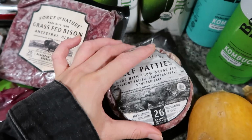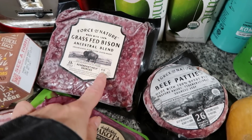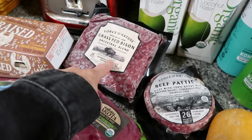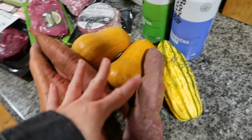And then I also got some patties. This is just regular beef, not with organ meats. My preference is for steak because I think it's so much more delicious, but ground beef is so much cheaper and it's a great way for me to get in my organ meat. So I have been mostly relying on ground beef and then just throwing in steaks on days that I want to be fancy.